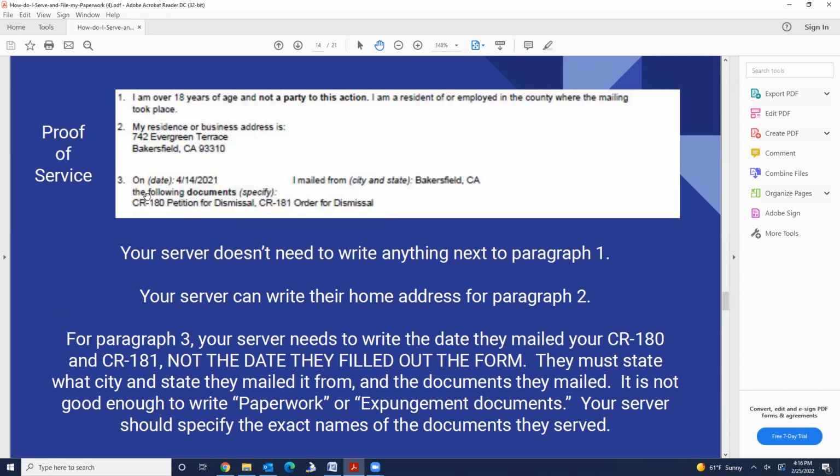Next up, this is important too. The following documents are what were mailed. So you want to specify. Right here, it gives you room to write the exact titles of the documents that were mailed. So if you're going to use the proof of service, use it accurately and make sure to put the exact titles of the documents. Don't put paperwork or expungement documents, because you have to specify exactly what got served.